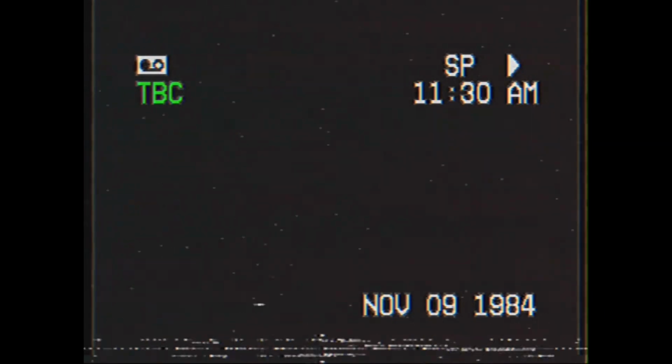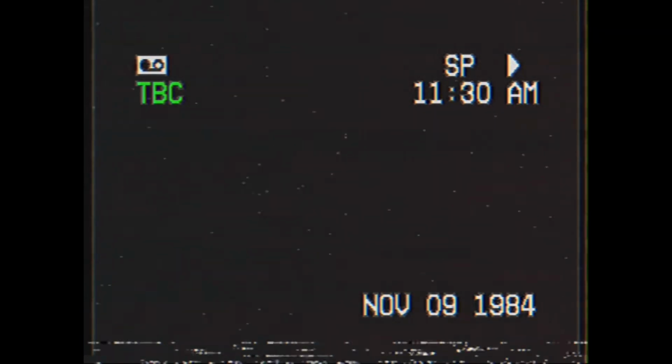Kleiner! There's a loud noise coming from this fire hydrant! Kleiner! Kleiner, damn it! There's a loud noise coming. Doctor!